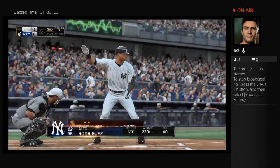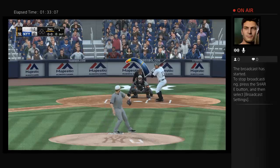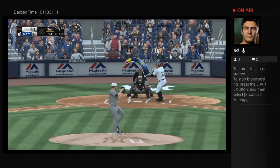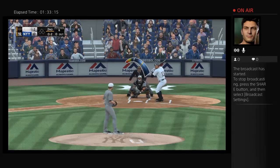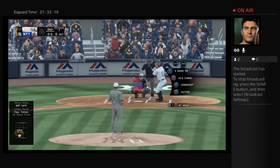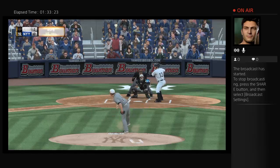The cleanup hitter, Alex Rodriguez, will start things out here for the Pinstripers, to be followed by Mark Teixeira on deck. Well, might not have been where he was hoping to put that pitch, but he somehow gets a swing on it anyway. Strike 1. And he'll challenge A-Rod with the fastball and gets it by him. 0-2. Chopped foul at the plate, and he stays alive, still 0-2.